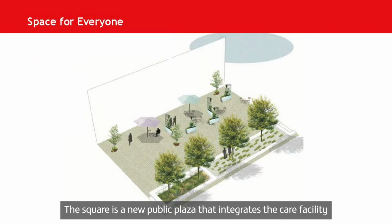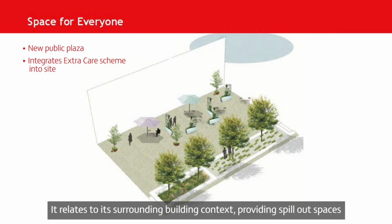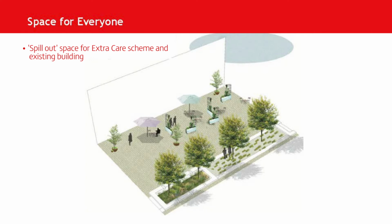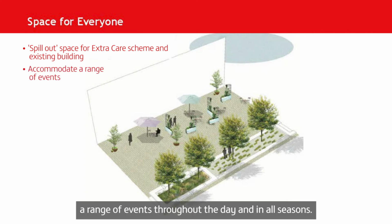The square is a new public plaza that integrates the care facility into the heart of this new community and acts as a multi-generational space. It relates to its surrounding building context, providing spill-out spaces for both the care home and the existing training facility. The design of the square is flexible to accommodate a range of events throughout the day and in all seasons.